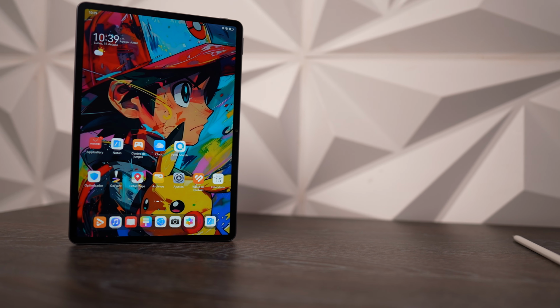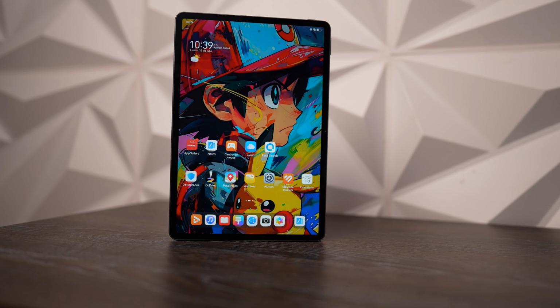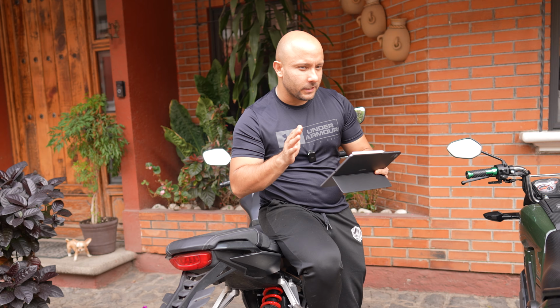But I can tell you, I can see this tablet out here right now without any issues. Maybe if we had a lot more sunlight, I might not be able to see it that clearly. I still think I might be able to see something, but I think it's not bad in case you want to use it outdoors. Just don't use it maybe at the beach or maybe in a desert.